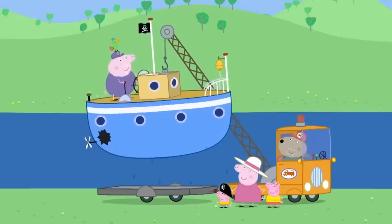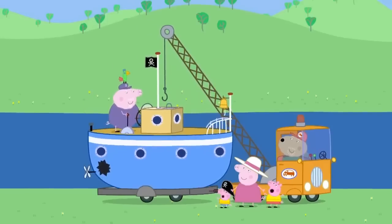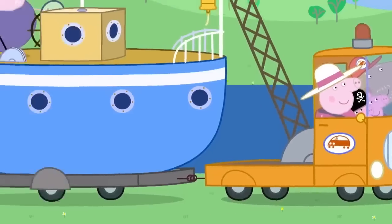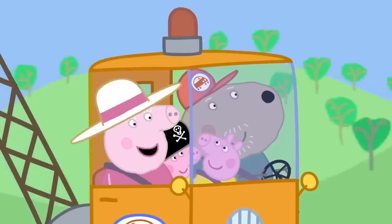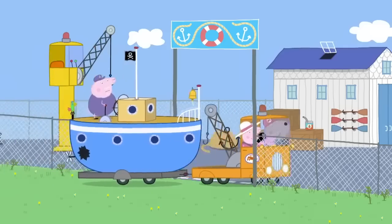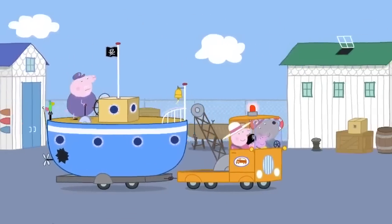Grandad Dog's truck has lifted Grandpa Pig's boat out of the water. Wow! Next stop, the boatyard! What's a boatyard? A boatyard, Peppa, is where broken boats get mended. This is Grampy Rabbit's boatyard.